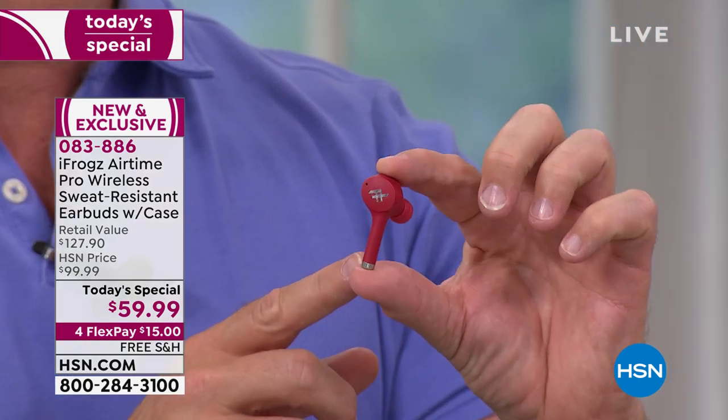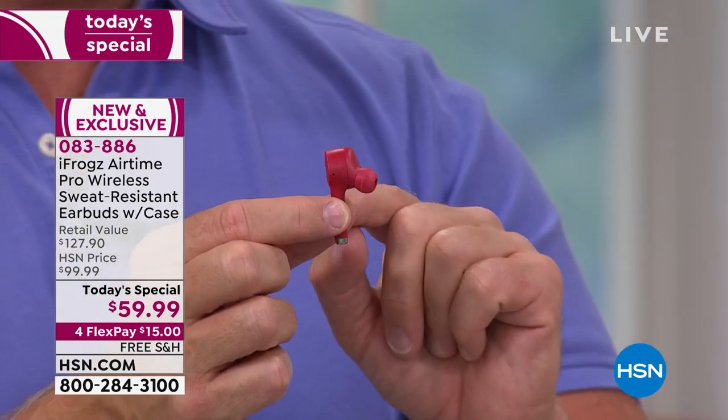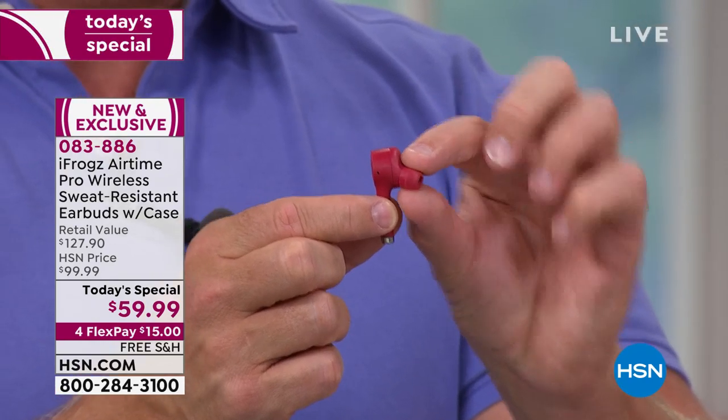You're not going to find this nice red. You're not going to find the violet. You're not going to get that customizable tip, which we haven't even talked about. Realize that other version only comes in white, it's molded plastic. It can't conform to your ear.